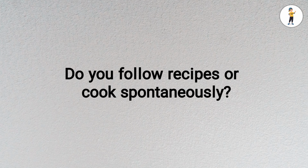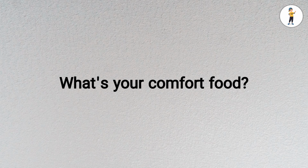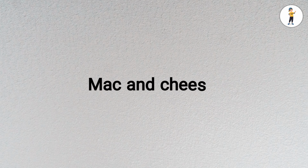Do you follow recipes or cook spontaneously? Both, depending on mood. What's your comfort food? Mac and cheese.